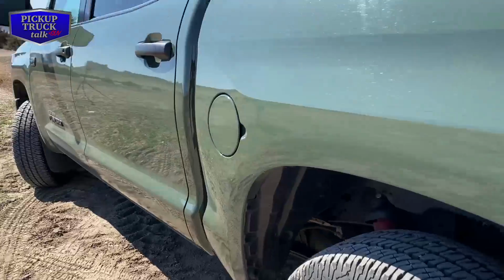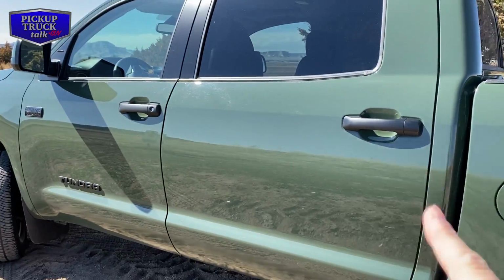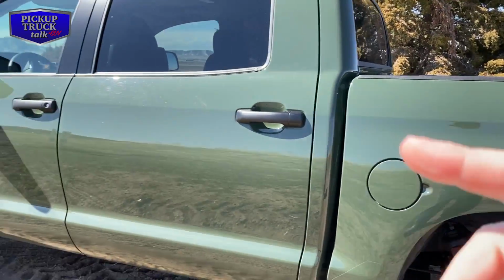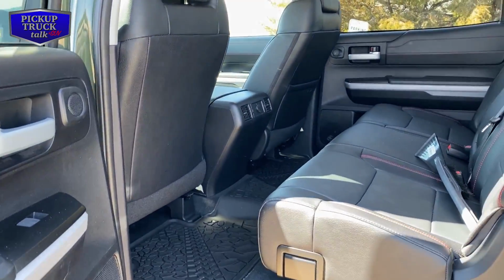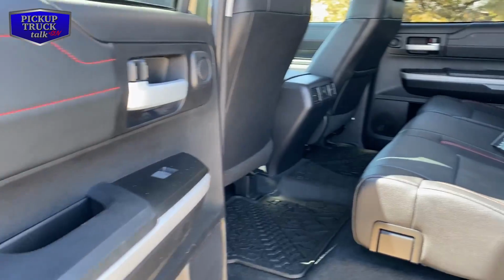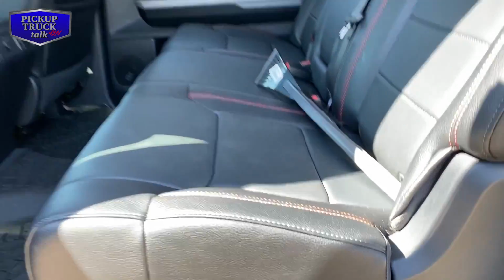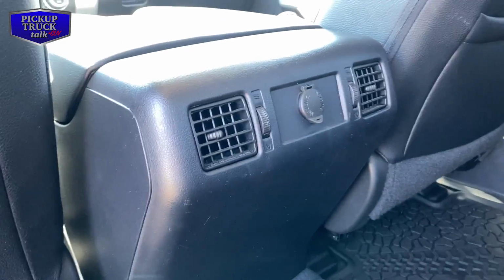Alright, along the side, that's the 5.5 foot bed. It makes a 6.5 foot when you do double cab. There's only a double cab or crew cab, and you get a longer bed with a double cab. But this is a crew cab. So we have the ginormous rear end. There's like a cavern back here. And we have the red stitching on the door, red stitching on the seats, and the TRD Pro floor mats. We do have AC vents back here as well.